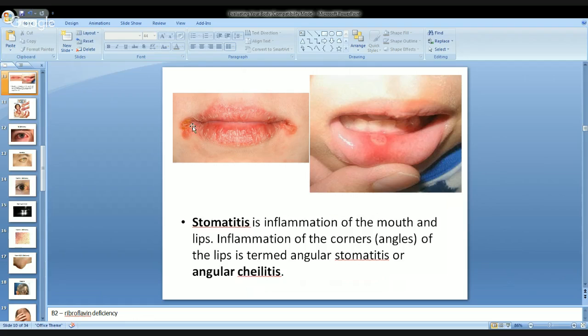Personally, I used to have this growing up. Of course, I lived on refined foods, so definitely it's a B2 deficiency. Again, where do you get B2? It's in nutritional yeast. And it's basically what you have to do to avoid having a deficiency of it, by avoiding the sugars and the refined carbohydrates and all that. So let's go on to the next one.